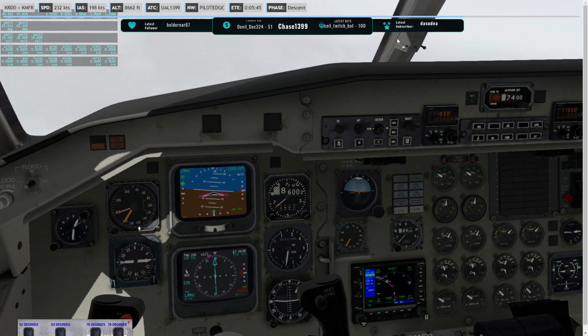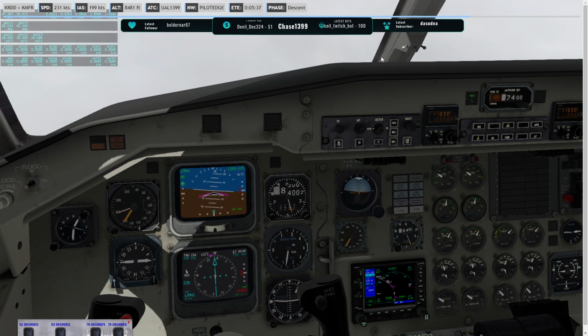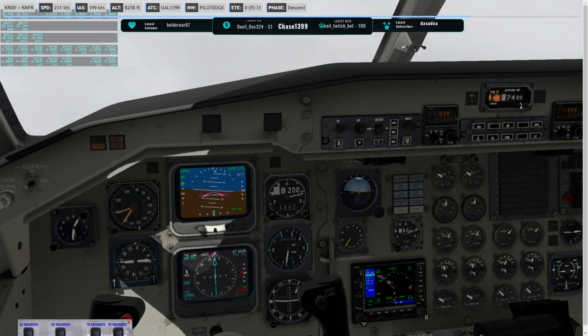Do 13.5. And then we can bring her down to 4,600 feet. 4,600.